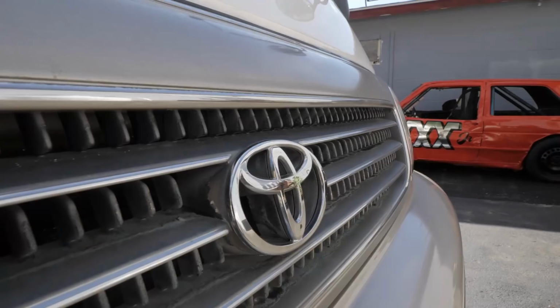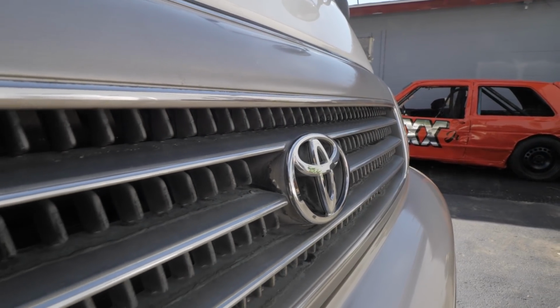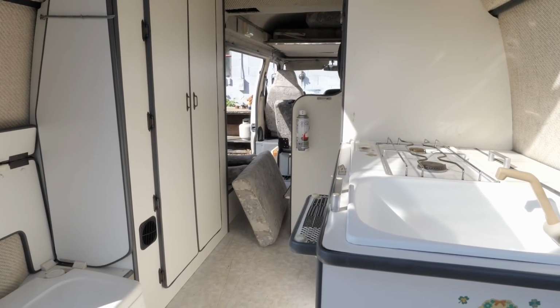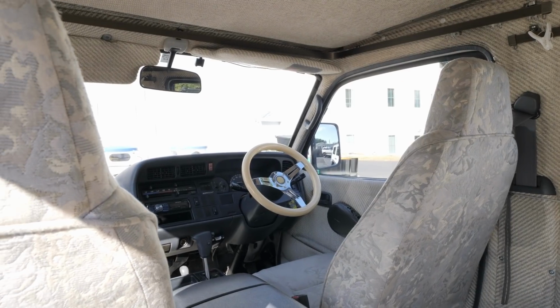This is it. The news is that I've been hired to do a van renovation project. This is also a Toyota Hiace. I actually showed you guys this van in a previous video a while back, and then someone ended up buying it very recently, and they want to have some upgrades done to the interior of the camper conversion.